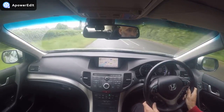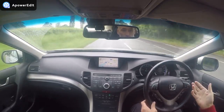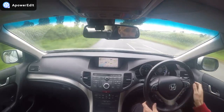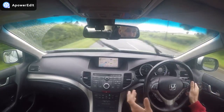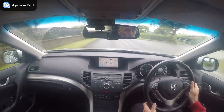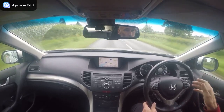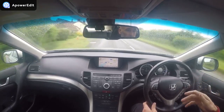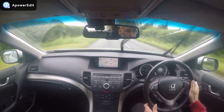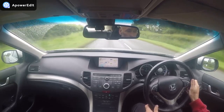Really is fabulous. But to talk more about the car, because there's nothing to report back, it drives perfectly. It really does. The reason I love these cars, I think this is one of the cars that Honda got absolutely right in every way. Hondas are nearly always, and this car's no different to that, very, very reliable. But they're also beautifully made.